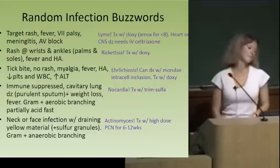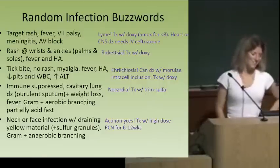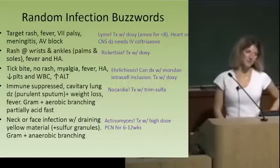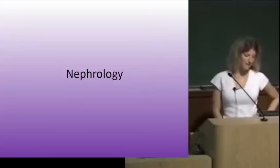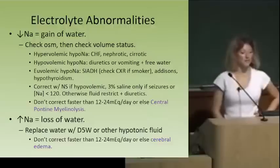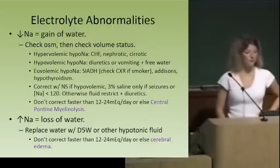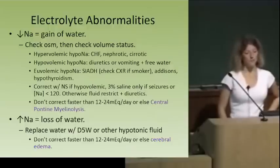Okay, good. So the kidneys, my favorite organ. I love the kidneys. So with nephrology always comes electrolytes and fluid balance. So remember that hyponatremia is caused by too much water. So the first things you want to do are check the osmolarity and then check the volume status. Are they hypovolemic, euvolemic, or hypervolemic? So some causes of hypervolemic hyponatremia, congestive heart failure, nephrotic syndrome, cirrhosis.